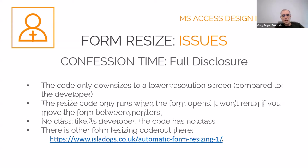The last confession is that after I'd done all this, Kent pointed out to me that Colin Regan has already got some form resizing code out there, so you can also go and take a look at that. He's got some blog posts up there running through the code. So there's a link there that you can look at if you want to also investigate that approach.